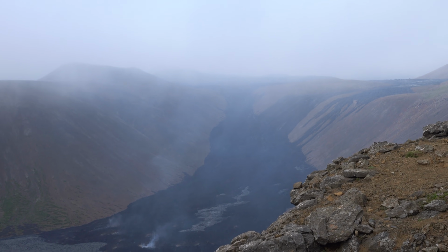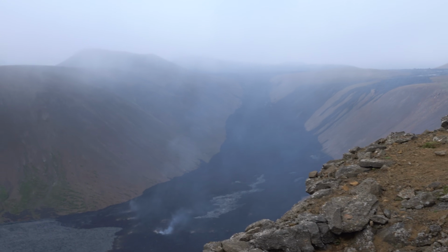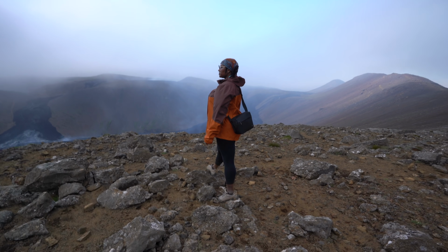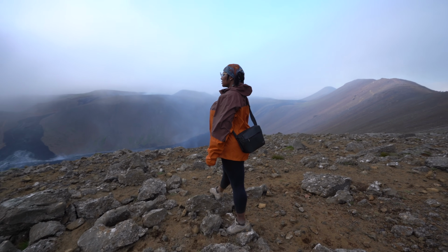So the weather of Iceland is always changing, and unfortunately, after hiking way up here to see the erupting volcano from the crater, the fog has blocked our views.